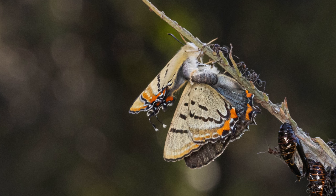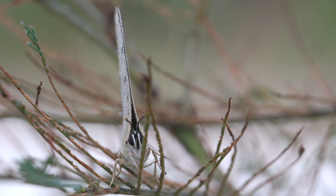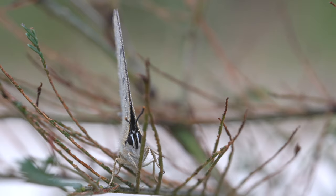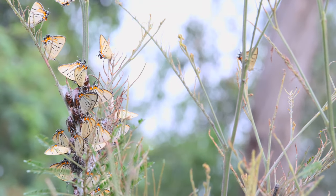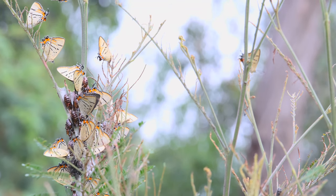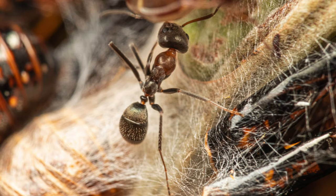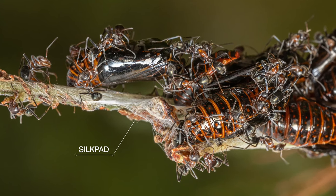Just briefly about the life cycle of Lycaenid butterflies. The eggs are usually laid singly or in clusters on the underside of a leaf of larval food plants. There are normally five larval development stages, also known as instars, before pupation. The fifth instar often spins a silk pad and attaches itself to it before turning into a pupa.